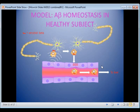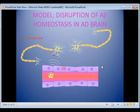So in AD, what we've shown is that we have disruption in FAM A-beta phagocytosis, and we also have disruption in the ability of the peripheral macrophage to re-enter the circulatory system. Here, the fibrillar A-beta deposit causes the chemokine signal and recruits the macrophage. The macrophage binds to the fibrillar A-beta deposit. The binding may or may not result in the actual phagocytosis. So here, it's just sitting up on the surface.